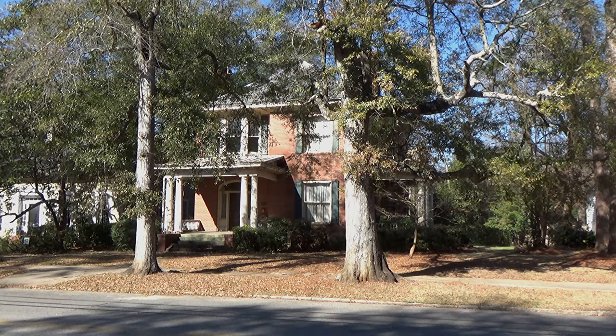This house was built in 1930, has 4 bedrooms, 2.5 baths, and has approximately 3,600 square feet in it.